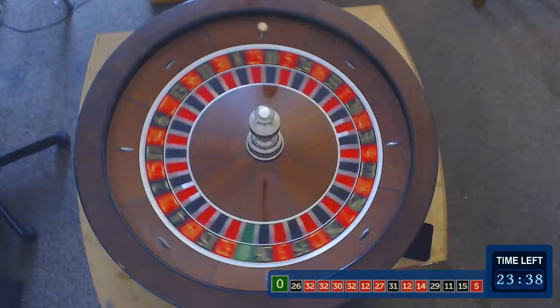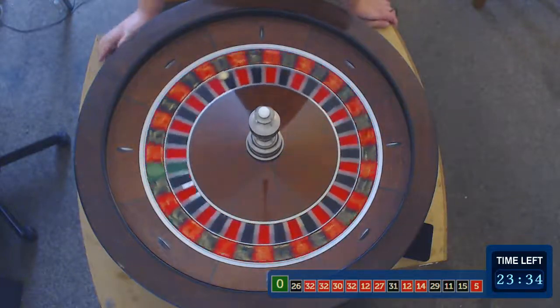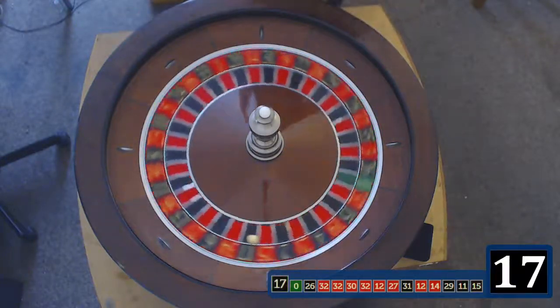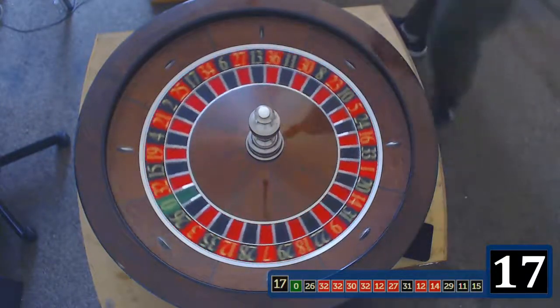So in the last... Thank goodness for that, 17. In the last few results, we had a lot in that section. 17, middle column, middle dozen, black odd high, low, and part of the Orphelins section.